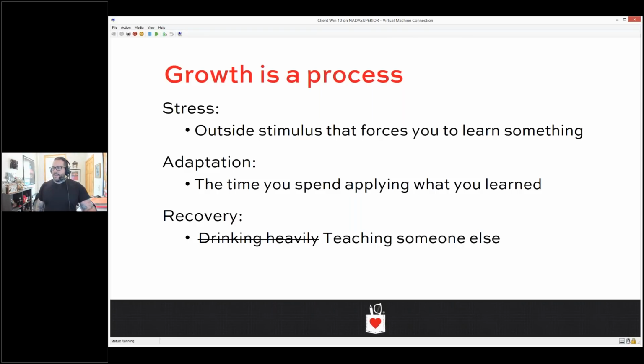Now, growth, to me, and for just about anyone, is a process. If you want to grow, you need to do three things. You need to stress yourself, so you need some outside stimulus that forces you to learn something or do something. You need to adapt to that stress, and you need to figure out if you can do that again. Like if you go to the gym and you set a 1 rep max, and then next week you go back and you can't do it, you're like, what's that, my 1 rep max? Did I actually do that? Did I lift that 500 pounds? I don't know. And then you need to recover from the stress and the adaptation.